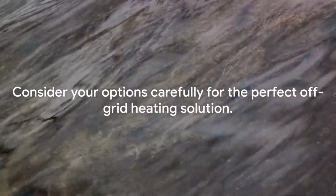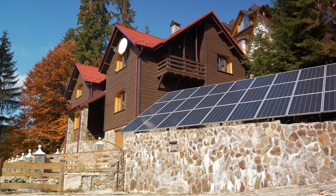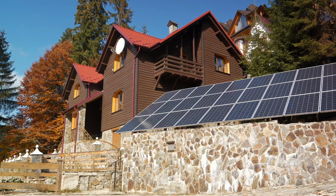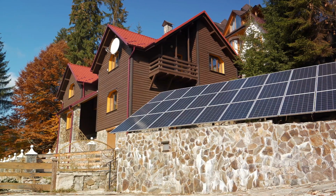These heating options each have their own pros and cons, and the best choice depends on your specific situation and resources. We hope this additional information helps you make an even more informed decision about your off-grid heating system.